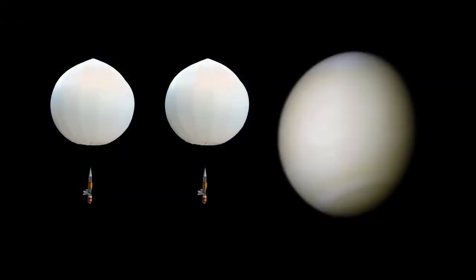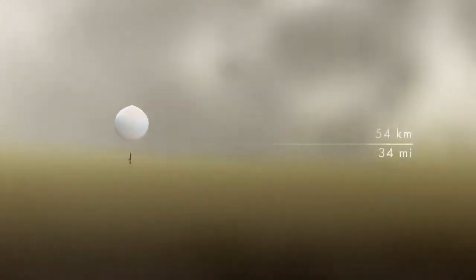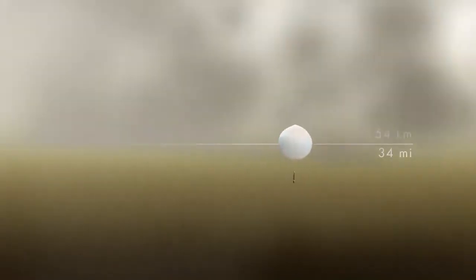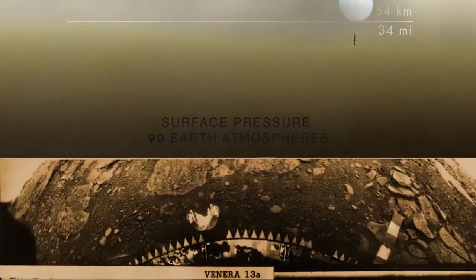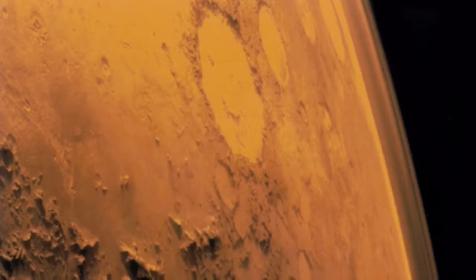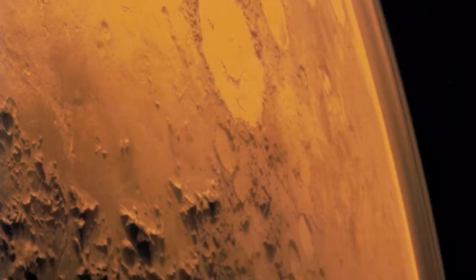How awesome is that? Now, it's necessary to say first powered flight because in 1985, the Soviet Vega missions deployed 2 helium balloons on Venus. They transmitted data for over 46 hours while floating at an altitude of 54 kilometers in Venus's dense atmosphere, which at the surface has a pressure of over 90 Earth atmospheres. In contrast, Mars has very little atmosphere, only around 1% of Earth's.